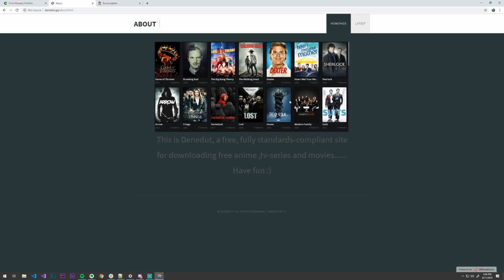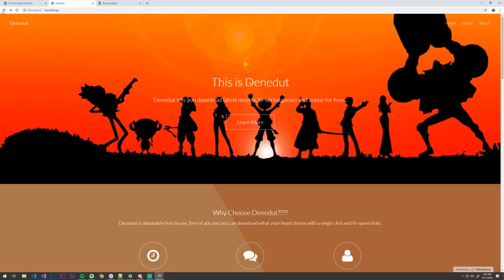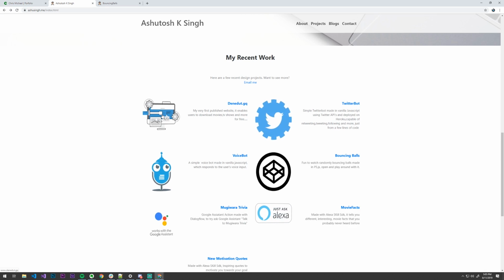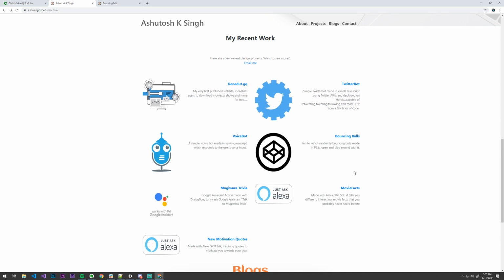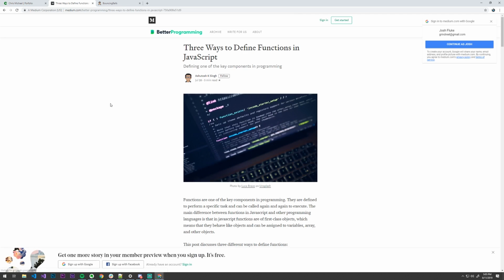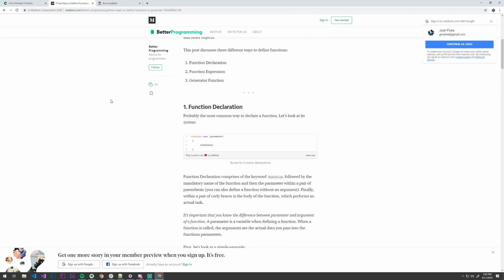I would totally redo this my recent work section. I'd get rid of these logos and replace them with screenshots of the apps and make sure the screenshots look very intriguing, like someone wants to click on them, because these logos are cool, but I want to see a picture of it. Yeah, I need links to the code or the hosted version. The blog thing is cool. The Medium article, well, the actual HTML of it is cool.